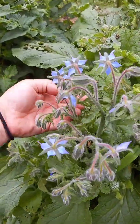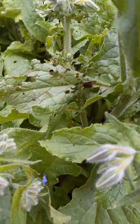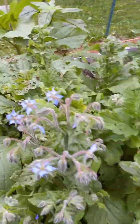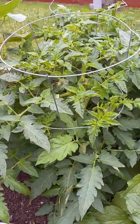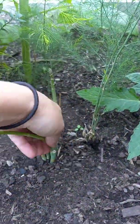These are good on salads, good in desserts. Oh, there's a boatload of you guys. Asparagus. Well, the more you clip, the more you get. I love these raw too.